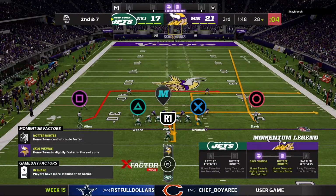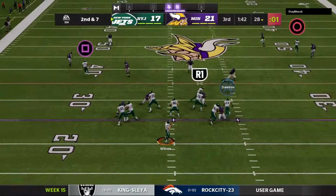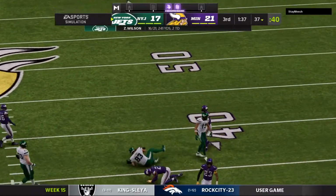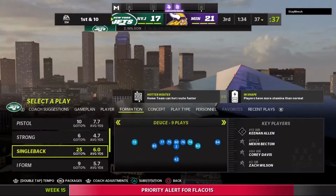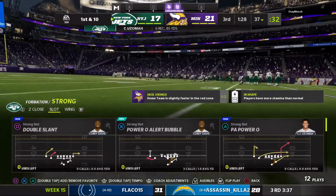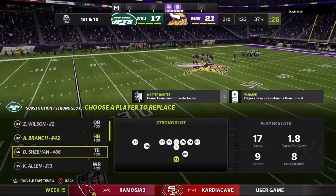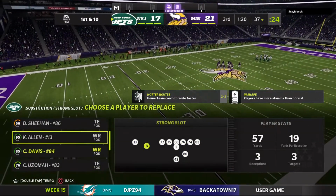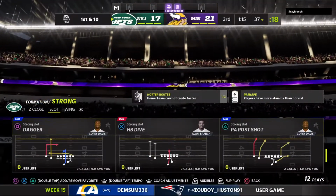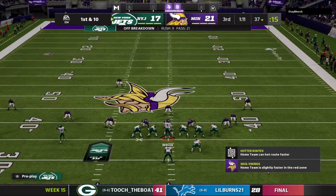Second and 7. They snap it at 1. Now Wilson. Got an open man. That's C.J. Uzomah. That was a route run not just with dexterity, but with intelligence. Found the hole in the zone, made sure the quarterback saw him, and was able to make the sure catch and flip the down marker back to 1. Back-to-back good plays have them on the move on first down.